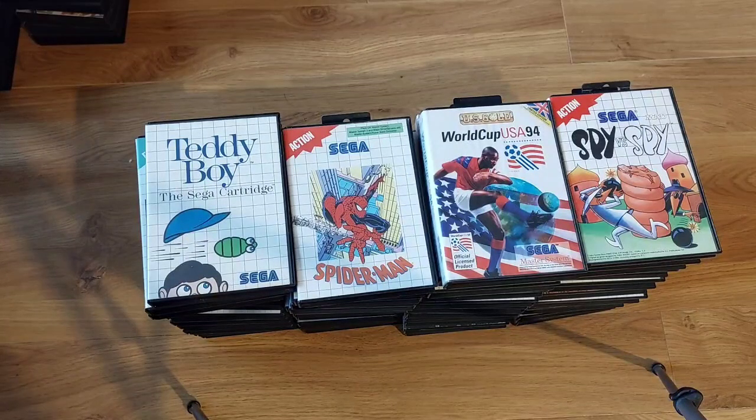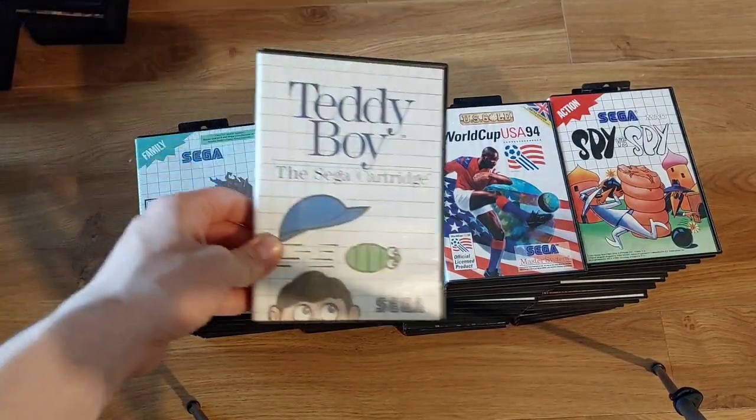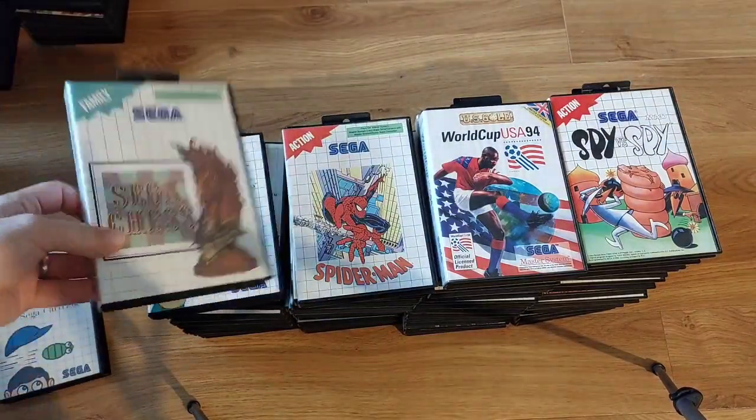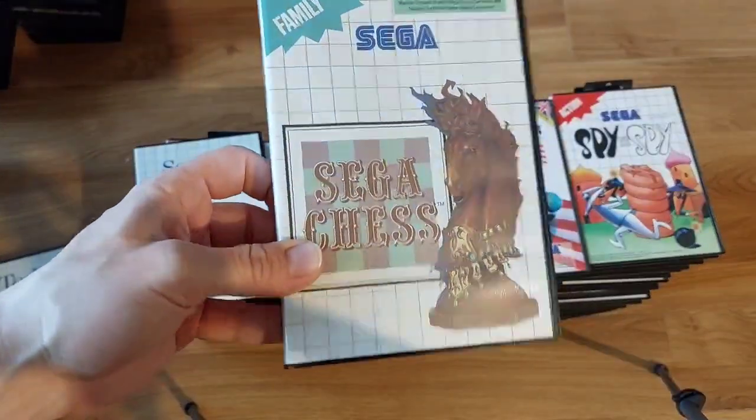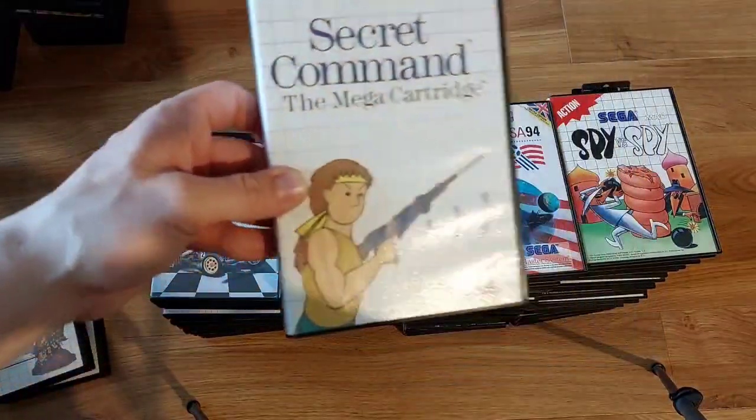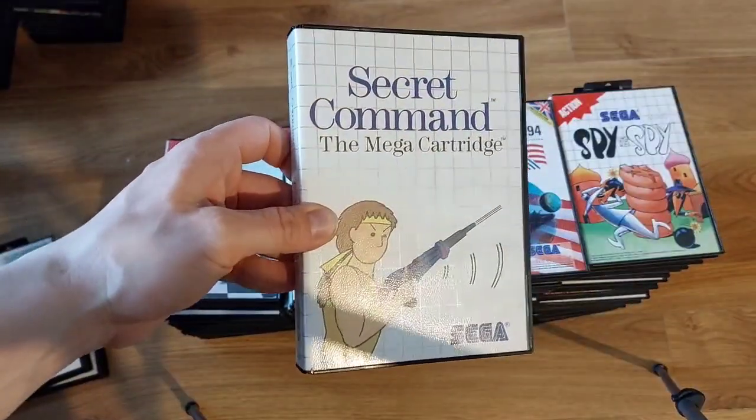Okay, so I don't think there's quite as many interesting titles in this set, so we're going to try and move them as quickly as possible. First up, we have Teddy Boy, again another early one, decent arcade game. Sega Chess. Every system had to have a chess game, I think, back then. Secret Command. This was, I think, Rambo Part 2 in the US.